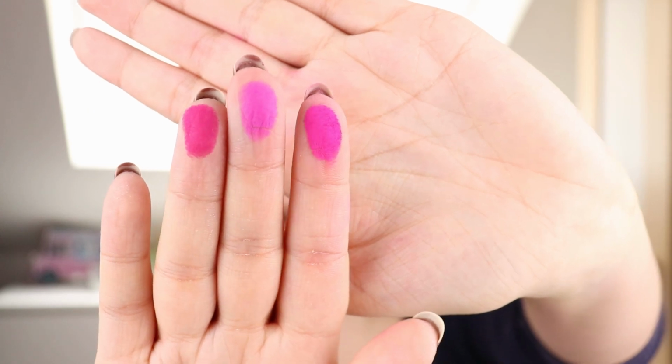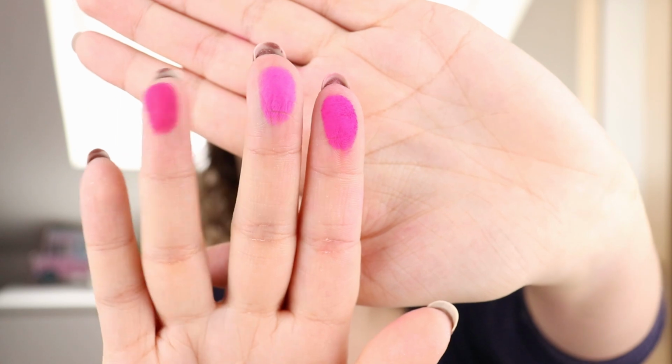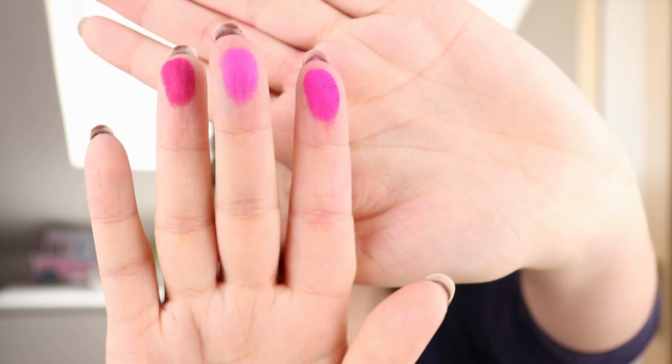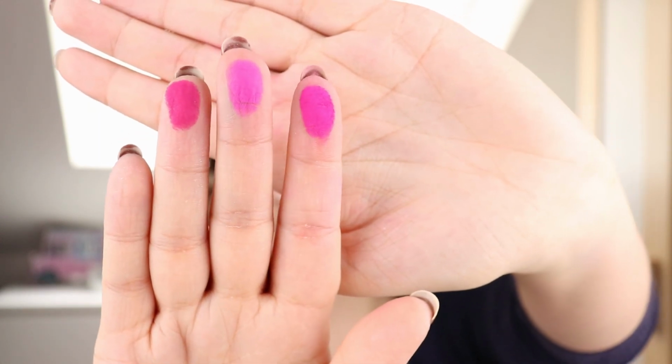I feel like this shade is a lot brighter than the other ones. This one is a lot darker and this one is lighter and a bit softer. So there is definitely a difference between these shades.